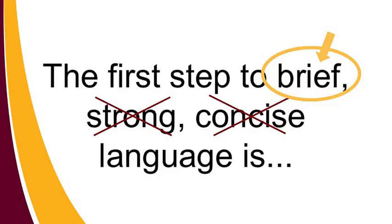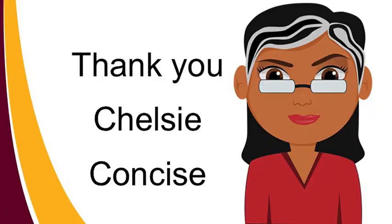In my sentence, I use 3 adjectives. The first step to brief, strong, concise language is that necessary? No. Choose one of those adjectives that best fits the situation. For the sentence, I like brief. The first step to brief language is... Thanks for your help, Chelsea Concise.